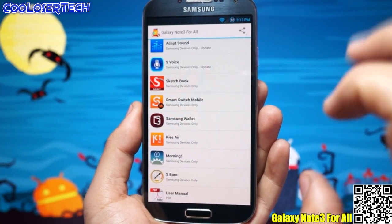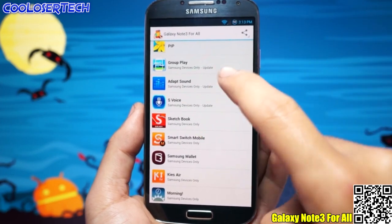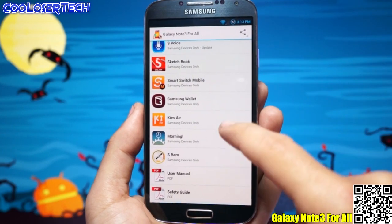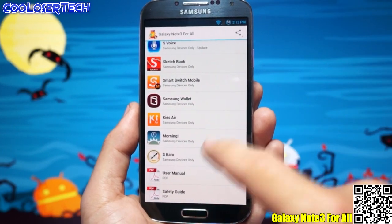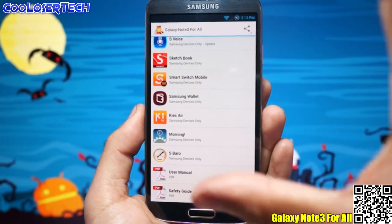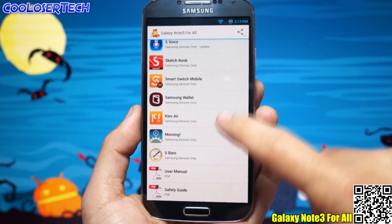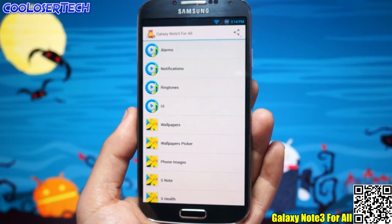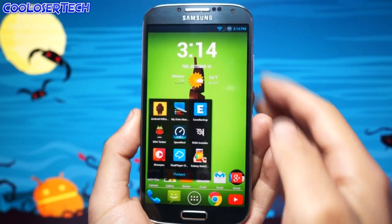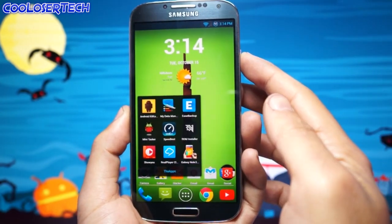These applications are downloadable. So if I click right now on Adapt Sound, it'll actually download something. So these are APK files, and this is the morning app that I reviewed not too long ago. Pretty much it's just downloading everything onto your phone to make it look and feel like the Note 3. But I just wanted to bring it for the people who wanted to try it. Alrighty, these are 9 applications right here. I'm just going to switch to my Nexus 7 for the last application.